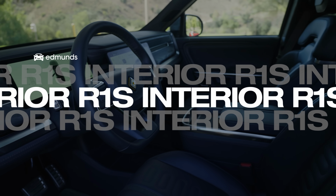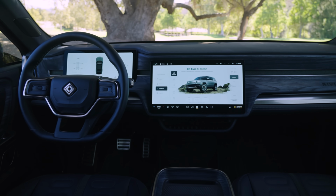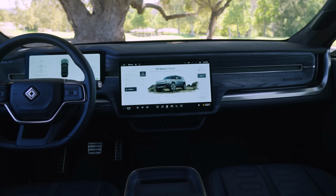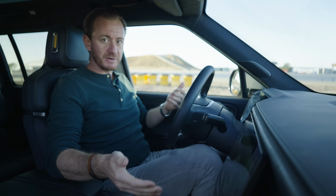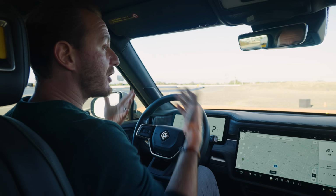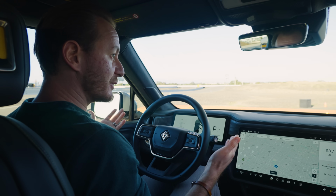Inside the Rivian R1S, first thing that you notice is all the space. You've got really good headspace and lots of room to move around and pretty good storage as well. You've also got a nice tall seating position and a commanding view of the road.